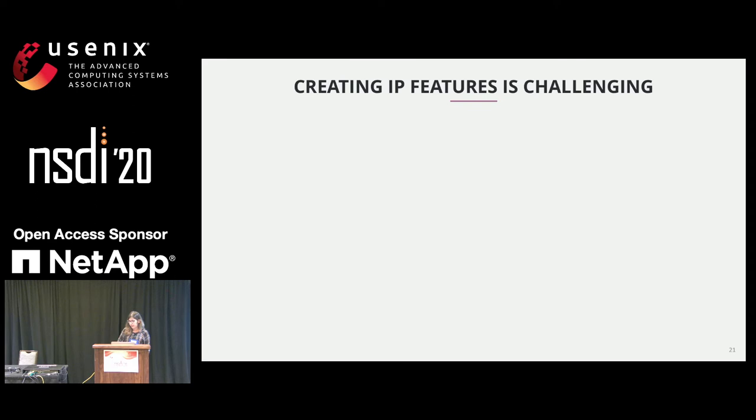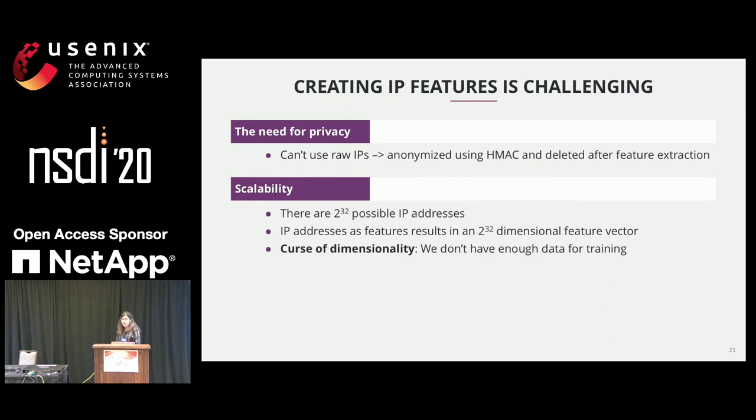So why is creating IP features or graph features hard? First, again, because of privacy. So we, again, can't use the IP addresses themselves. We anonymize these using an HMAC and then delete them after feature extraction. But the more interesting challenge is if you were to create one feature per IP address you had, you would have 2 to the 32 features potentially, right?